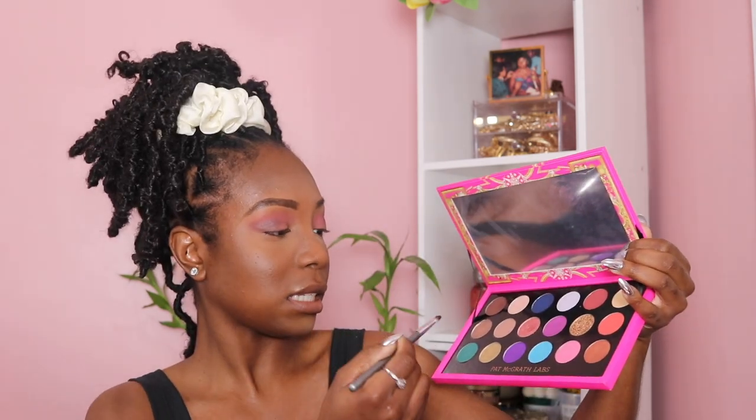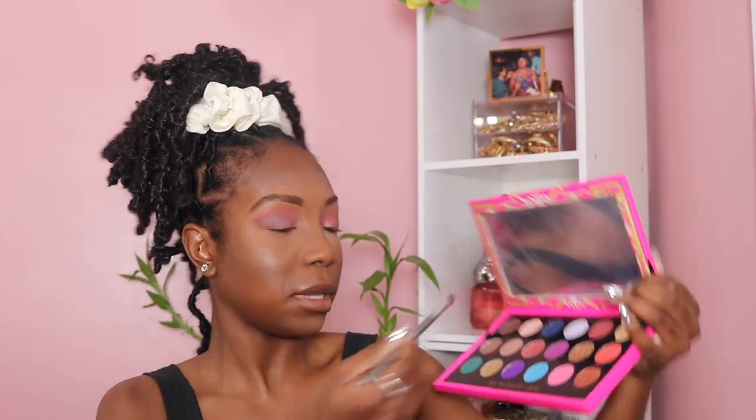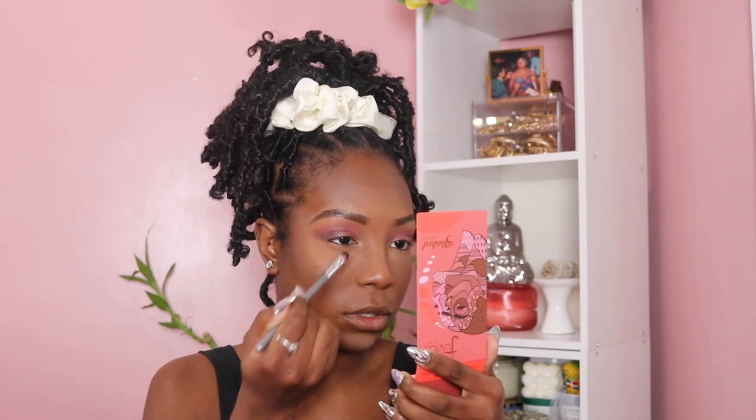Before I stop with the eyes, I'm gonna go in with this shimmer right here and just pop it into the inner corner. Just a little bit. Okay, so that's done. I don't think I have any shimmer or eyeshadow in my under eye, but let me just pat it away really quickly.